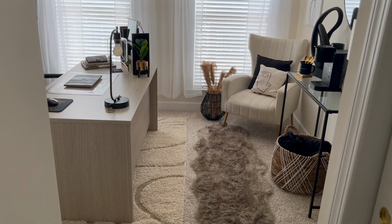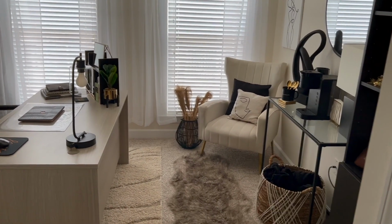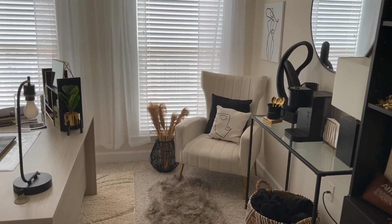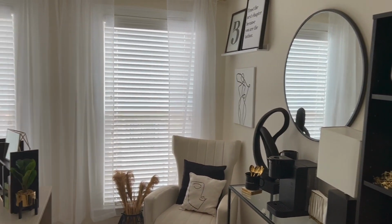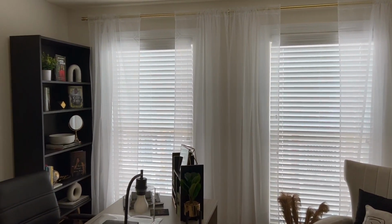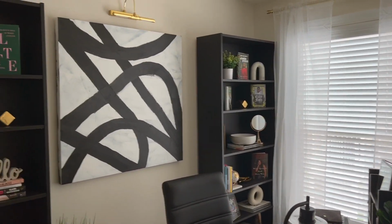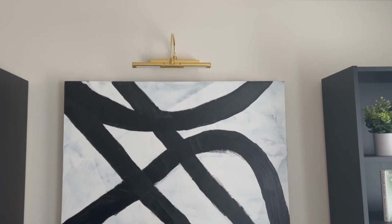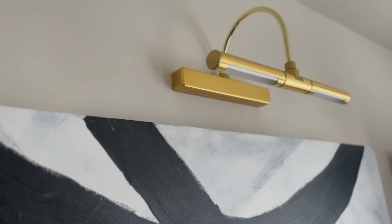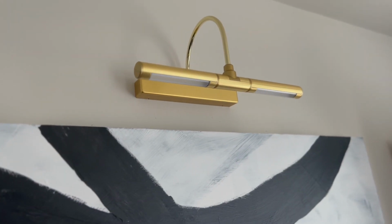So the first picture light I have in my office, I will link, if you missed my office tour, I will link that up above and also have it linked down below. So I did this DIY painting, put it in my office, and I put a gold gallery light that I got from Amazon. This gallery light definitely elevated the space. My only con, it is remote operated, but it's battery operated.